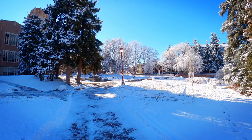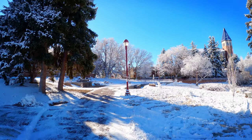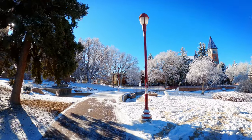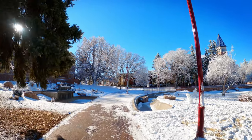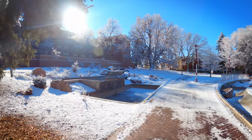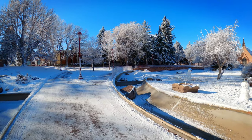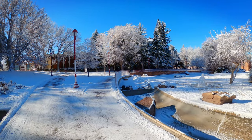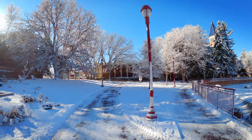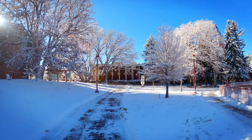Someone was out making snow people. Another objet d'art. Oh, but this is cool. It looks like a fountain that runs in warmer weather and flows down here. That's super cool. I'm trying not to use that term as much. Super cool. Come on, Henry.